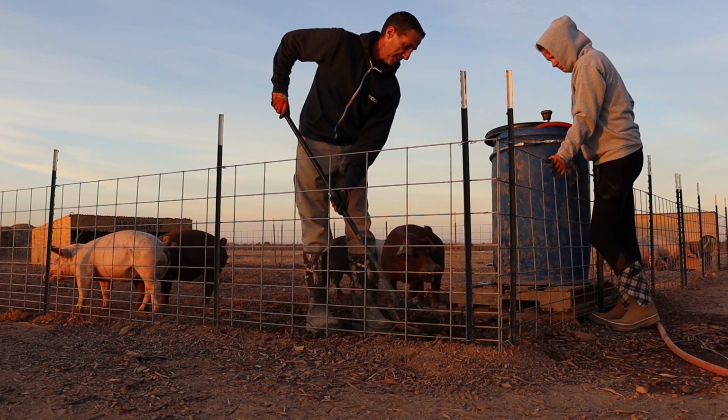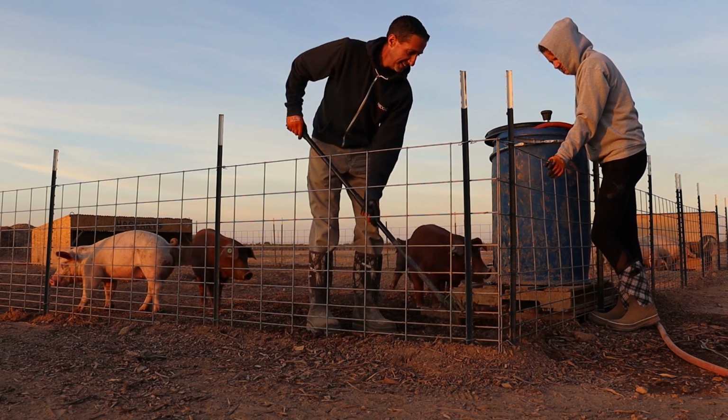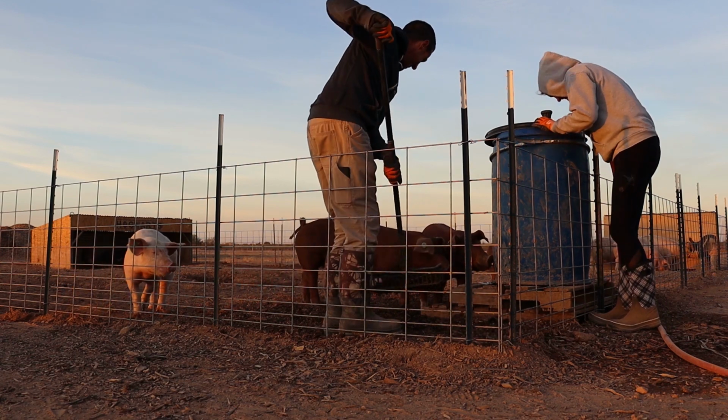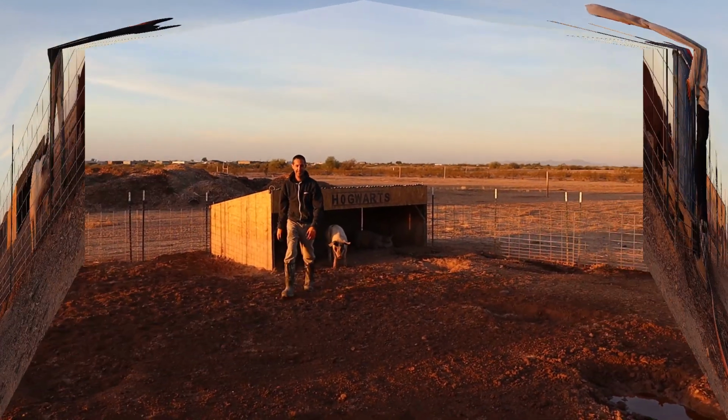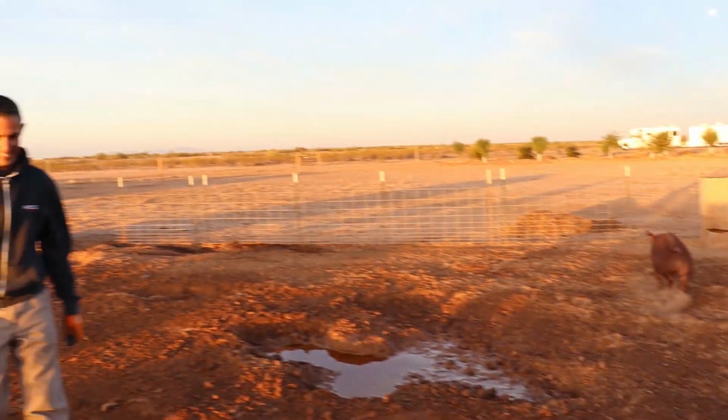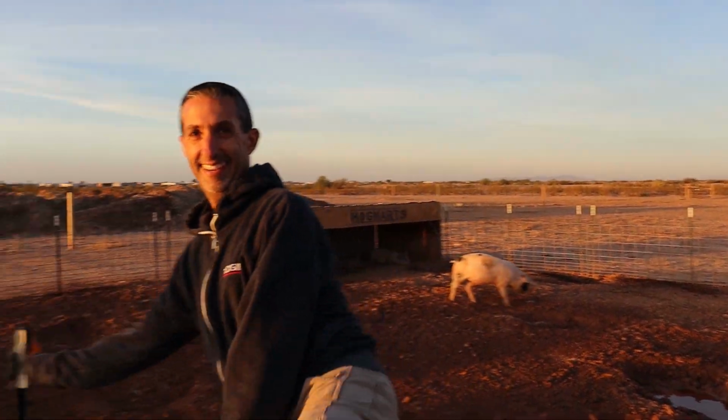This looks like a men's bathroom at a rest stop. That's disgusting. They got crap on the side, all over. They're not going to play too much. I think it's a little too cold for them this morning. It is. It's a little too cold for me too. It's cold.